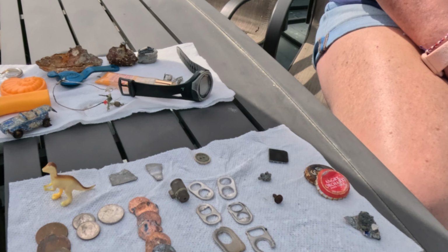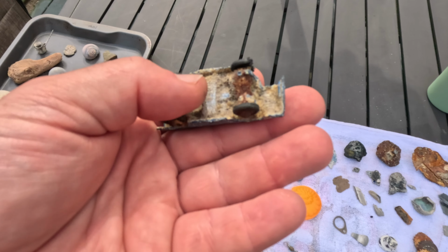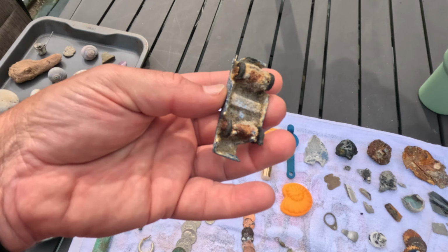What else did we find? The car. It's probably the rustiest car that I've ever dug up before. I soaked it in vinegar to see what color it was. We couldn't even see what color it was. This is cool, like that.